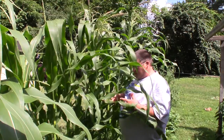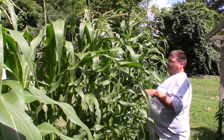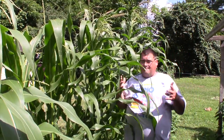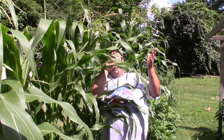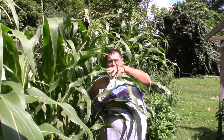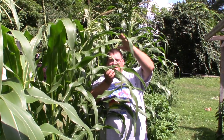I'm starting to get some stalks growing in here just a little bit. I'm starting to see the beginnings of them. Oh, there's a bee there pollinating. So, yeah, this is some pretty massive corn. I'm actually pretty happy with the results on this. Very, very healthy corn.